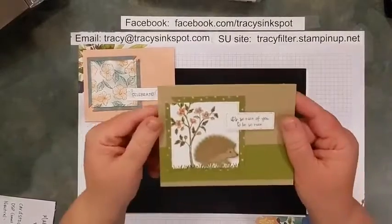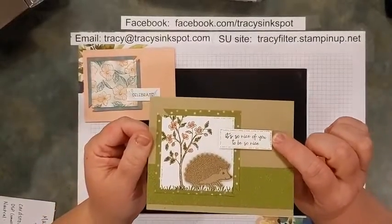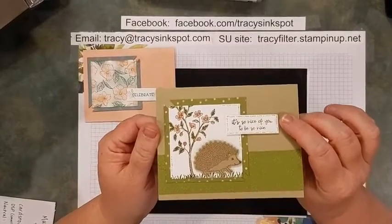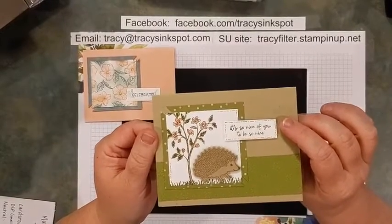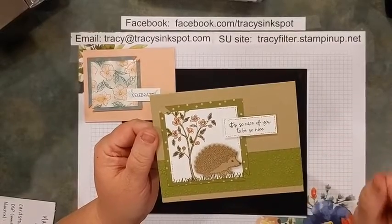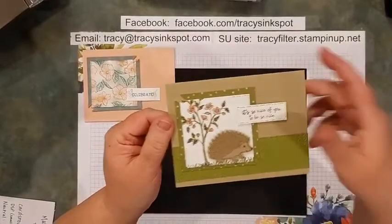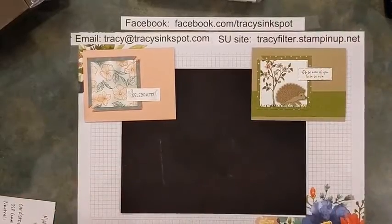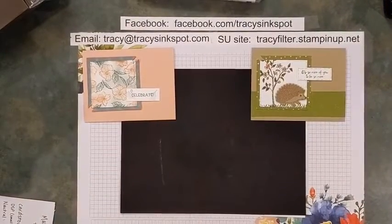And I did something I haven't done in a while. I doodled on the edges of some of my neutral. You just take the pen tip end of your Stampin' Write marker and make any design you want. I usually just do a dot and a squiggle and a dot and a squiggle all the way around. And it just adds kind of a little whimsical element, I guess. And that felt really good with the hedgehog because he's cute or cutesy and all that kind of good stuff.